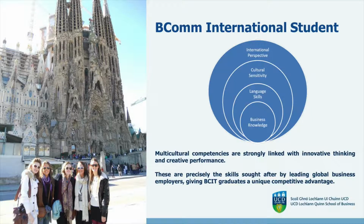It's a 4-year degree where students will spend 1 year in a foreign university studying business, typically through a foreign language. So what does a BCom International student look like? Well, the first step is a basic business education. So all students will cover the core BCom modules over the course of the program. In addition, we have language studies. So each student will choose a language and study that language across the 4 years of the program.